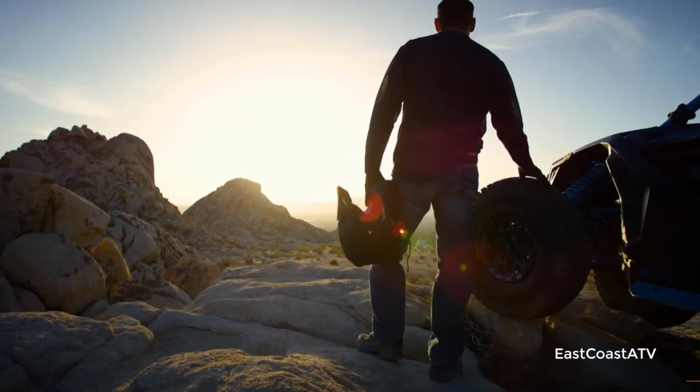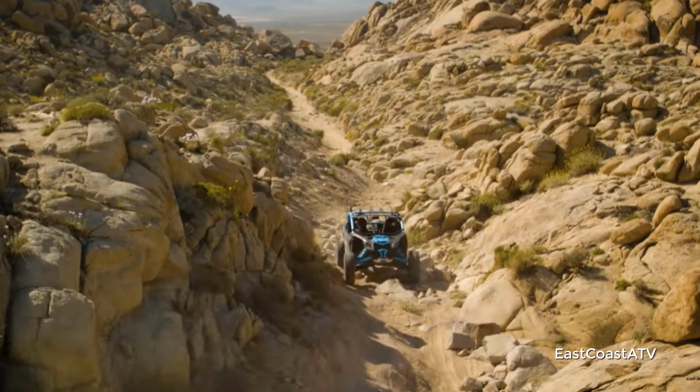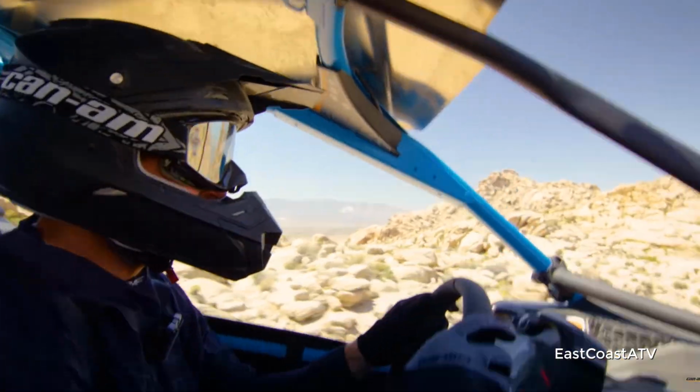This is why we are proud to announce a true on-the-fly lockable front differential that can be activated with the press of a button. As far as reliability, I'll discuss the items that I had to have replaced.